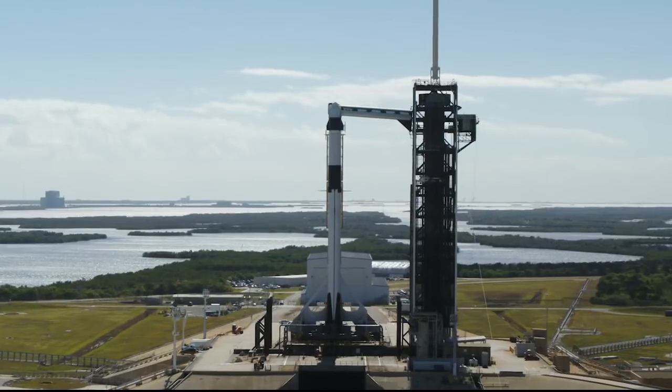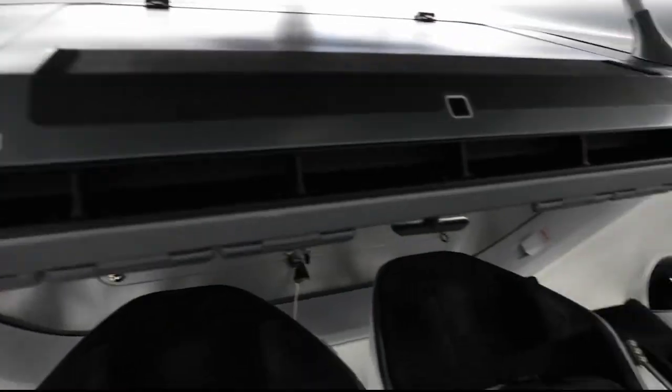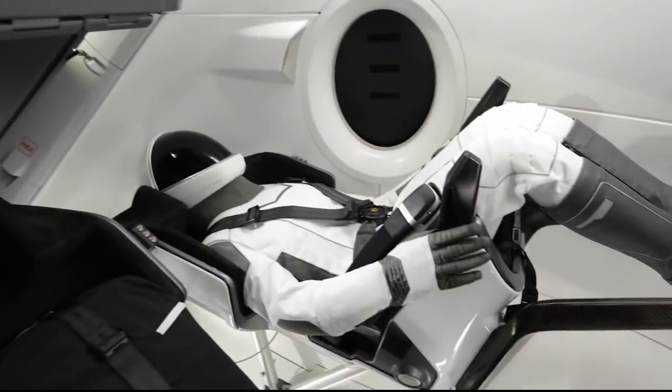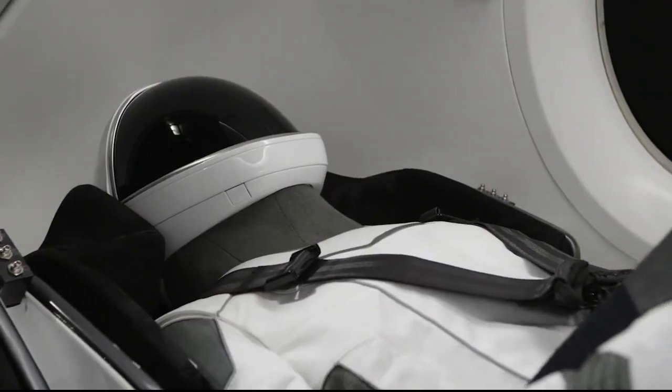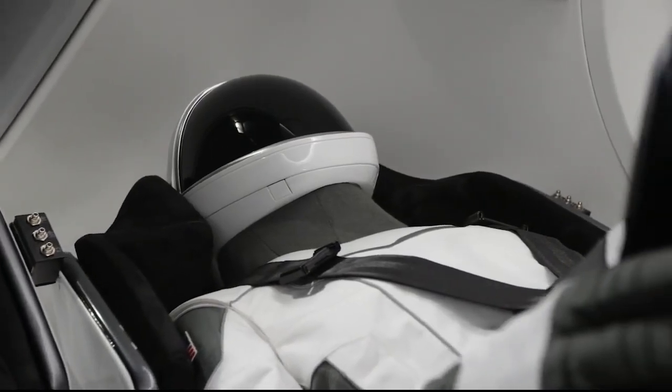As a part of our Demonstration 1 mission, we have a special passenger on board. The technical term for a special passenger is an anthropomorphic test device, or in short, an ATD. But we're just going to call her Ripley. My name is Ali Reza Farjud, and I'm a senior dynamics engineer here at SpaceX.